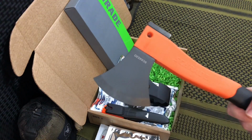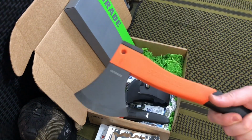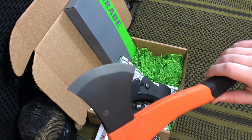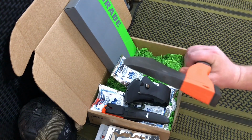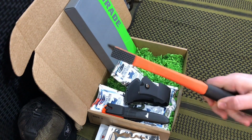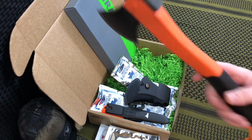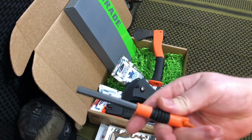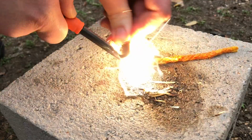Some of the higher quality axes that you can buy out on the market are always really sharp. However, taking a puck to this and putting an edge on it will do you really, really good, and because of how thick the head is, this will do some pretty good chopping for some small kindling, as well as hammering some tent stakes for you. But I would say the biggest benefit of this is the fact that they have a built-in ferro rod, and we used it with the Baddest Bees fire fuses from the Gear Only box.